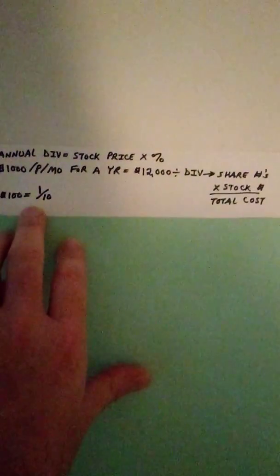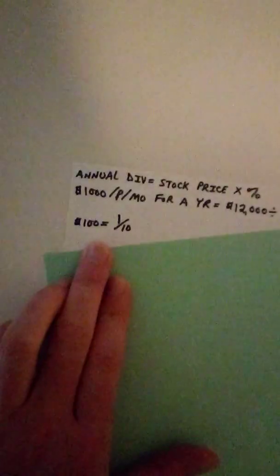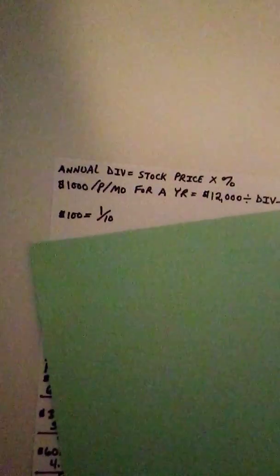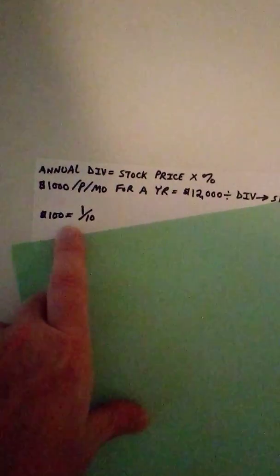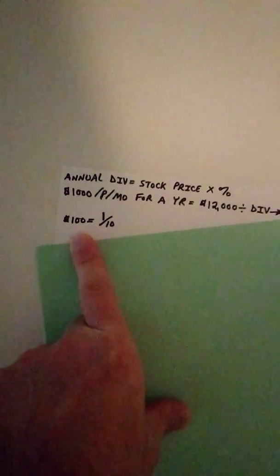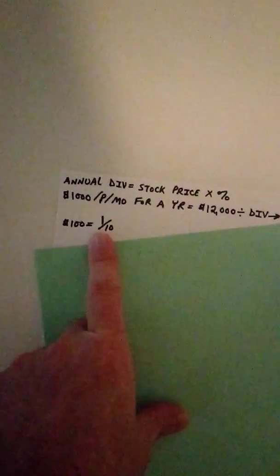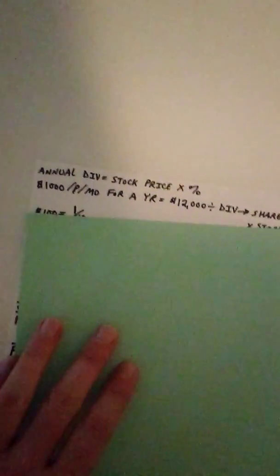On this little chart, I made a few columns of different amounts to figure out. Let's say you didn't need $1,000 a month. Say you have some other income, and you only need $200 a month extra, just to feel secure. So I got one column down here that is $100 every month for the year factored in. Say you need 200, just take that number times 2, to give you an idea.